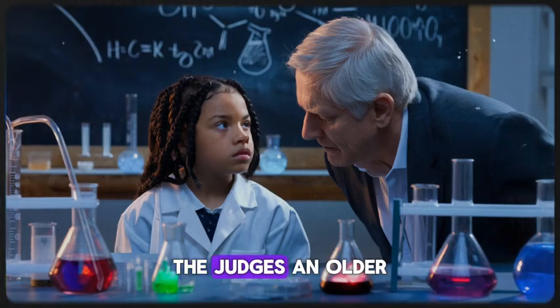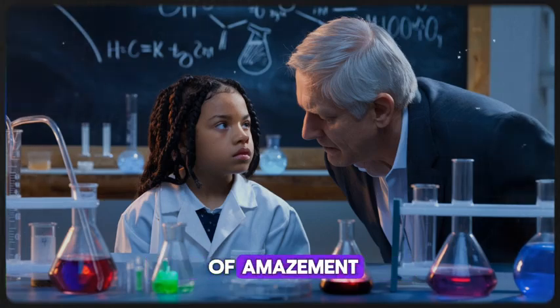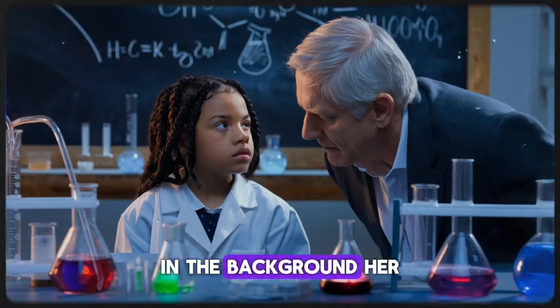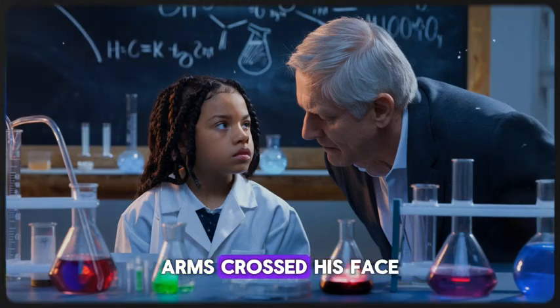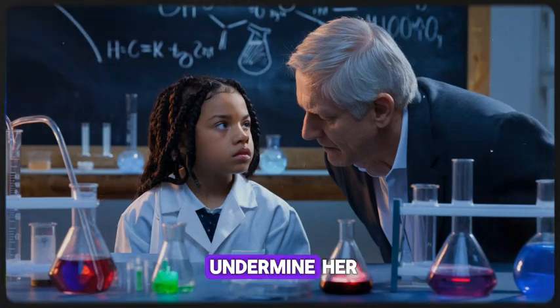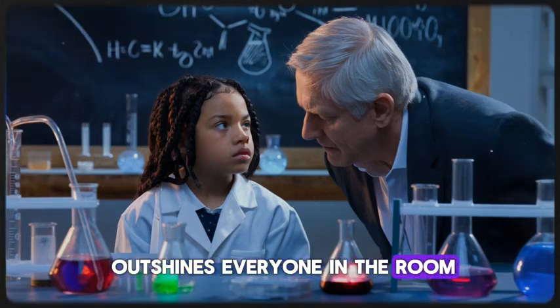The judges, an older panel of scientists, lean in with expressions of amazement, taking notes as they watch her precise technique. In the background, her chemistry teacher stands stiffly, arms crossed, his face frozen in disbelief. He had tried to undermine her, but now he can only watch as she outshines everyone in the room.